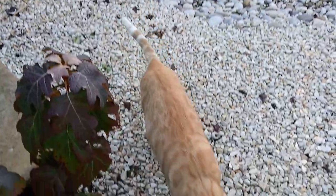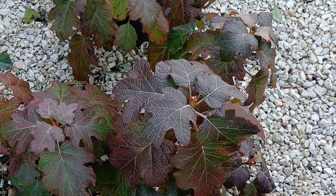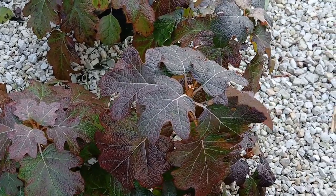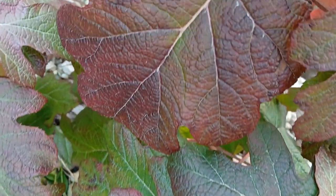There's Amish making his appearance. He hasn't been here for a while, but here he is. Hydrangea quercifolia. And a real beauty, to be quite honest with you. It's called Burgundy, and it's finally taking on the colours that it should take on, which are the burgundy colours.